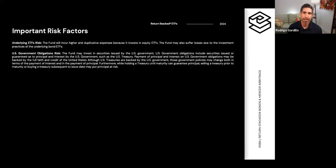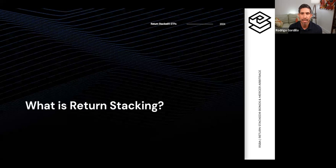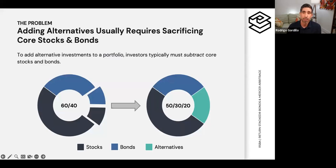And if you haven't heard of the Return Stacked suite lineup before, I hope most of you do, but for those that haven't been following, ultimately what this suite of ETFs aims to do is to unlock the benefits of diversification. And this is done by allowing you to introduce alternative investment strategies and exposures to your portfolio without having to sacrifice your core stock and bond exposure, which we're going to address throughout the presentation.